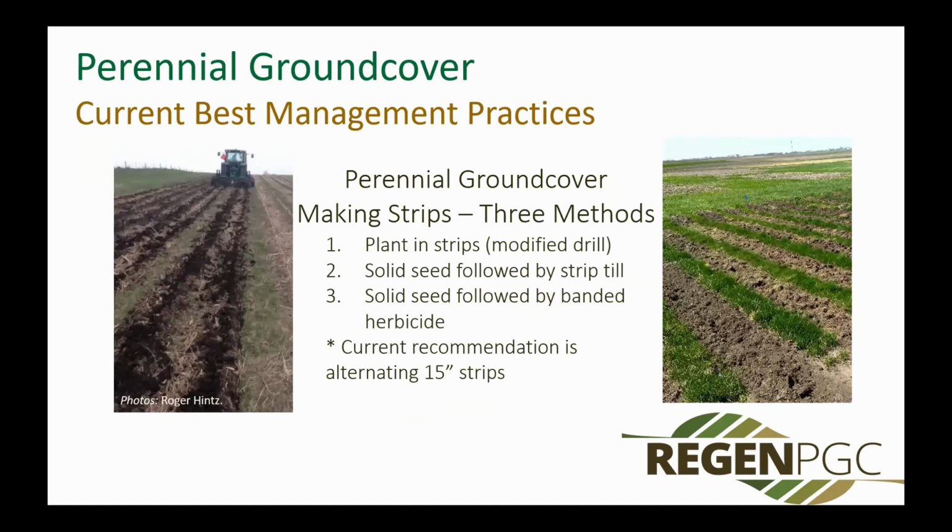Current best practices for developing and maintaining these strips. We've used cover crop seeders to plant the cover crop in rows. You can also do it with a regular drill, just block off different openings in the drill, as long as the spacings of the units line up with what will fit in with your row crop planting distance. We can solid seed, and this is what we've done for years and years here. Solid seed everything, and then we go back in with a strip tillage machine like you see there on the left to establish our strips.